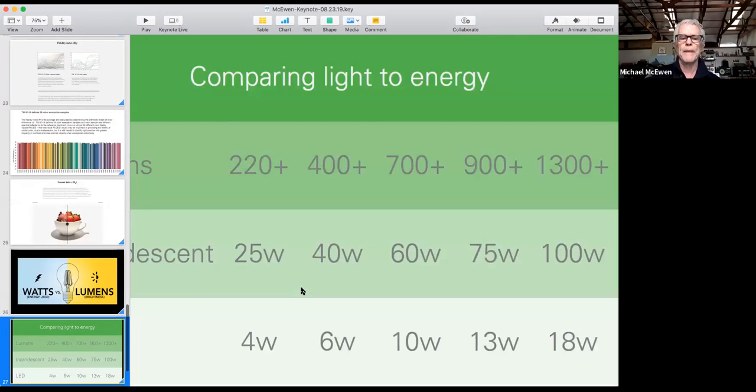So here is just a quick chart comparing light to energy. When we say a 60-watt bulb, it's really a misnomer to think that that's an indication of brightness. It's really an indication of energy consumed. LEDs are much more efficient, so to produce the same amount of lumens, they're going to utilize much less energy.